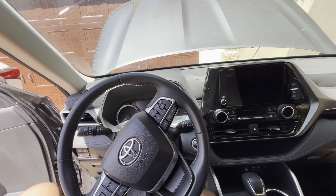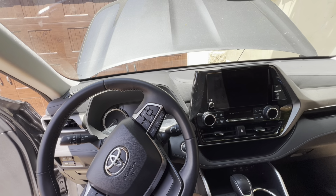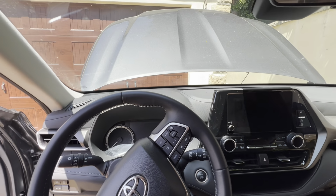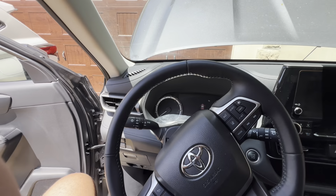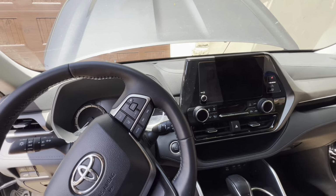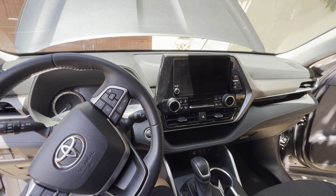The 4-cylinder's fine. They're easy to maintain. The V6s are also easy to maintain. I just don't know about access to the spark plugs, if they're going to be easy when that comes to. But yeah, I just wanted to show you both of these vehicles. Again, this one does not have the sunroof, so I'm really bummed about that. But hey, take what you can get. So what do you guys think of your Toyota Highlanders?